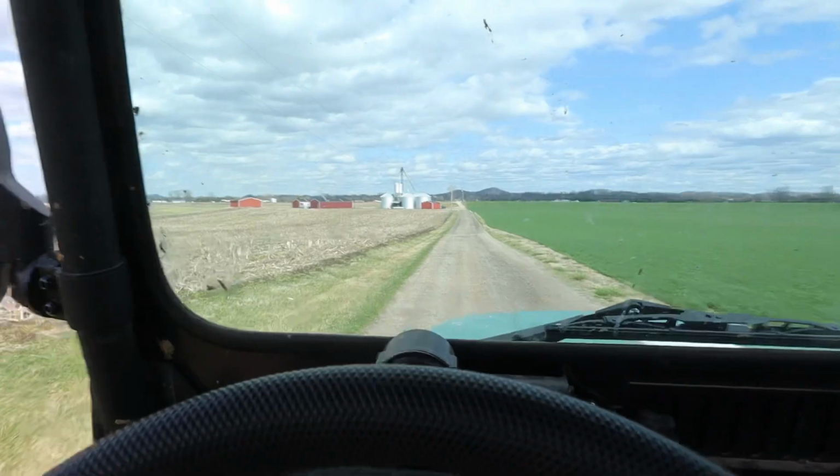Still making boundaries. But I just got the phone call that I've been dreading all day. Time to go clean out a bin. So I am heading back to the grain bins. BJ's still scared of heights. These grain bins over here, you have to climb up through the top, go down in, and then shovel the doors open. So I gotta go do that.